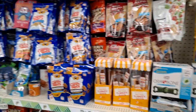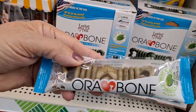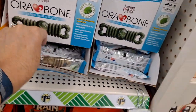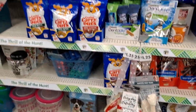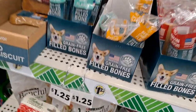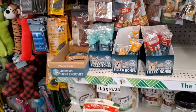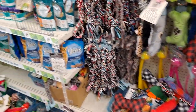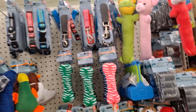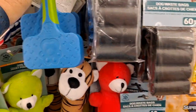Really great. Here's some things from Pet Products. Orbone. Some of these I heard are really good, and some you have to be careful of. You just gotta know your pet. I didn't know there was such a thing in a dog, too. Okay, and then they have these varieties of dog toys. I think the waste bags are a good deal. And the brushes for your dog's, your pet's fur.